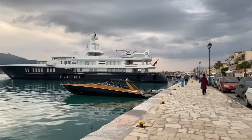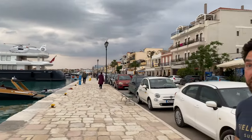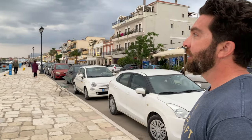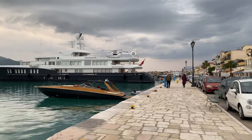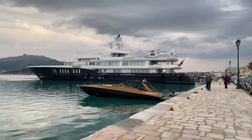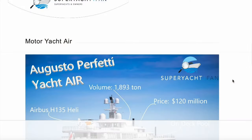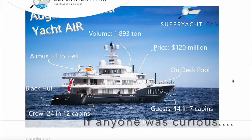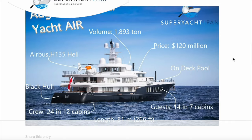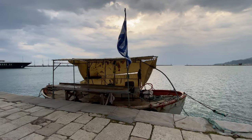Figure out whose yacht this is. Anybody here in Zante know? From My Greek Odyssey. It's not Pete's yacht. No, it's too big. A little bigger than the Mia Zoe. Wow. It's got a helicopter. This is more our boat, honey. We could afford this one.